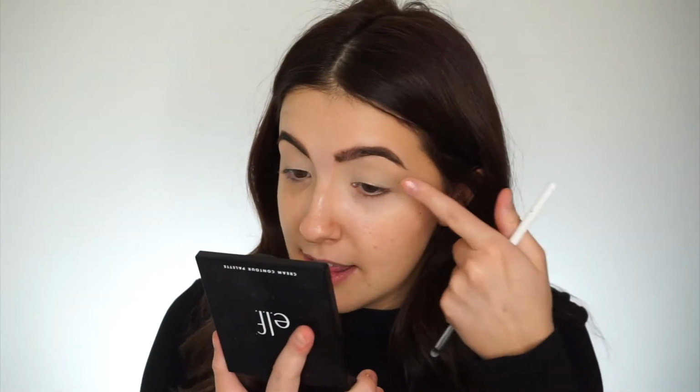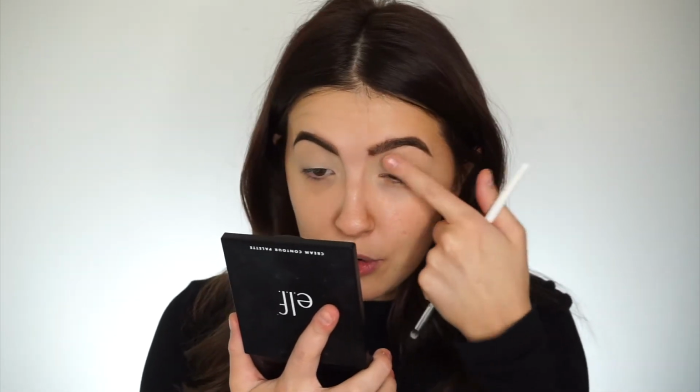Just beautiful. We're gonna start on that, and something that I've learned is starting with the darker colors first whenever doing dramatic eyes like these, because I've noticed that when I go in on the outer corner, sometimes it's just very spotty or it just doesn't blend right, so we're going in with that first.